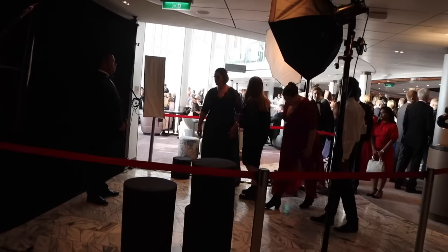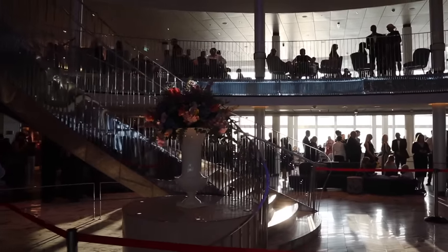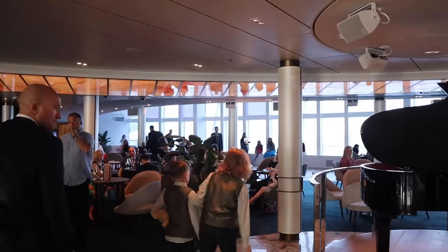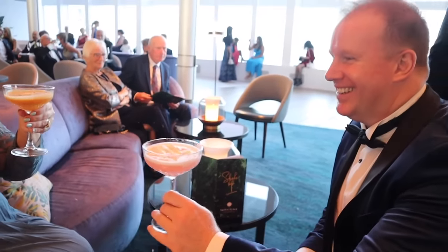These are the photographers doing their thing, everyone's looking amazing! Louise now. Our little photos, here they are. What have you got there, Liam? It's got marshmallows on it.